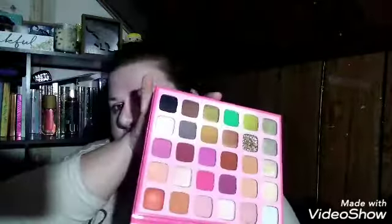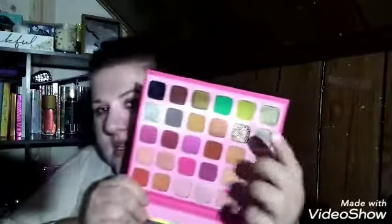It's not really my color scheme. It's mostly pinks. I thought there were more nudes in it. It's not. It's mostly pinky shades, which aren't my favorite. There's a pressed glitter in it, which I hate. I hate pressed glitters.